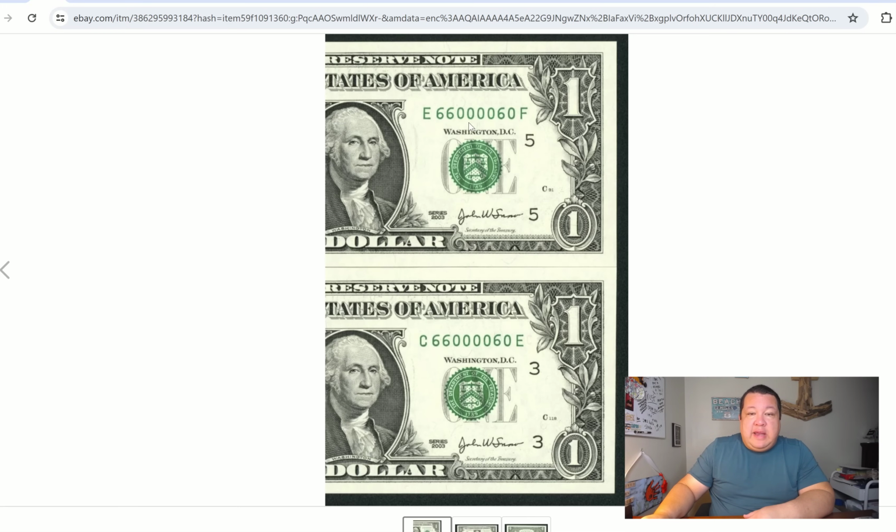So you're going to see this is an EF block here on the top. This is a CE block here on the bottom. We have zeros and sixes on each one, and they're both matching. You have a pair of sixes, four zeros, and a 6-0 at the end.